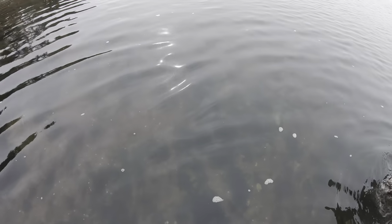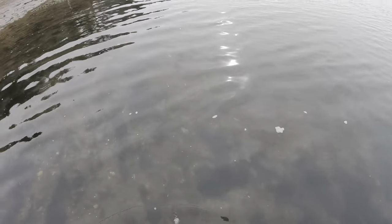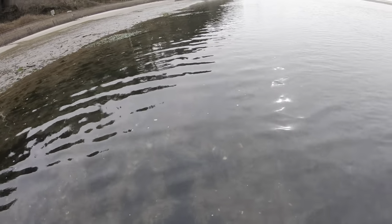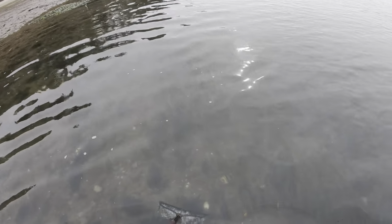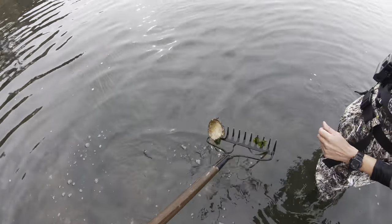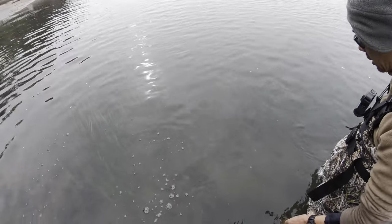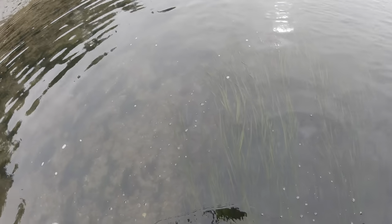Wow, over here is a lot clearer. In new parts, you can actually see them. You serious? Yeah. Let's go. You can actually see them and you just pick them up. Look, I'm curious what kind of clam this is. I see this all over. Right here. Is this the gapers? No. What is that? Butter. Oh, that's what butter clam looks like? I think so. Oh, I see.